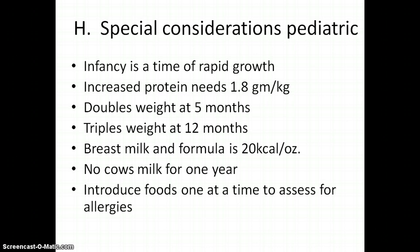Our special considerations, thinking about the pediatric and the amount of protein and growth that goes on during that first year is amazing, and so they usually double their weight by 5 to 6 months. Breast milk versus formula was discussed in nutrition. They both have about 20 to 21 calories per ounce, but obviously the breast milk has the immunity, the colostrum, some of those added benefits for that infant.